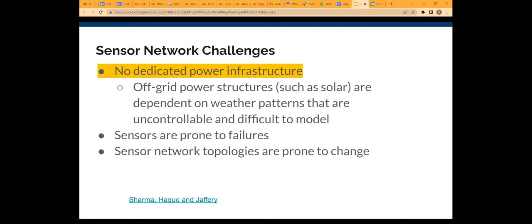But the obstacle my lab, JLab, is most interested in overcoming is the lack of a dedicated power infrastructure in an outdoor setting. Traditional off-grid power supplies, if you're thinking of solar or wind, are dependent on weather conditions that are difficult to predict and totally uncontrollable. So we're seeking to provide an off-grid sustainable energy supply that is dependent on conditions much more in our control.